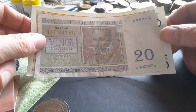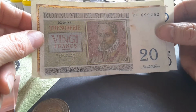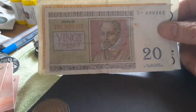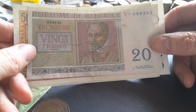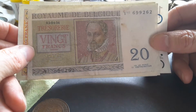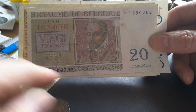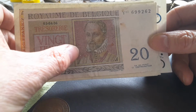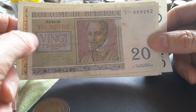And here I have a few. So when these were replaced in 2002, the value was about 20 francs to $1 Australian dollar. But in 1956, the value would have been a lot different. And we have Roland de la Suze on the front. He looks like a noble, looks like the 1600s from the collar, which was actually fashion back then.